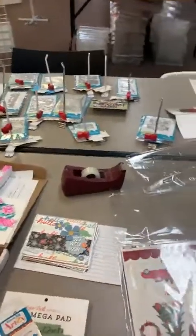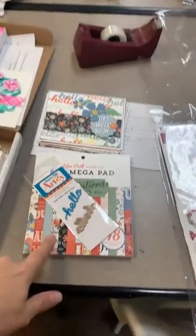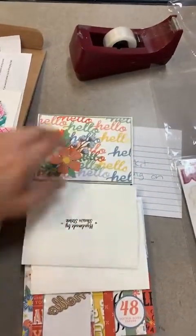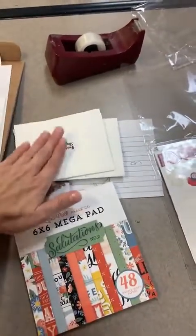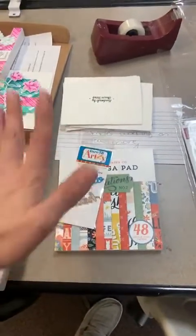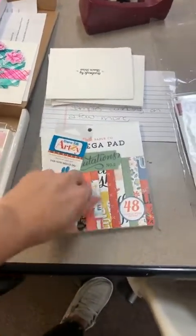All right, so World Card Making Day, in your bundle you get a stamp set that I showed you guys yesterday. You get this card kit, and you also get this adorable little hello die. We're not really supposed to show these because they're supposed to be kind of top secret, but those are the ones that we are doing. So, a little sneak peek teaser there. It's $45 for the class and all your stuff. You get a die, a huge stamp set, and this mega pad, and you get the class as well.